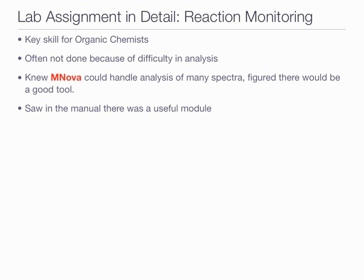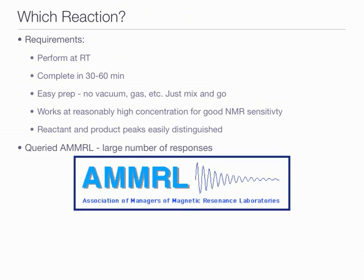So I figured that this would be an important part of the course, and I started reading the Mestrelab manual and found that there was this module for doing this. I'm preparing for the course at this stage, and I wanted to find a good reaction. I queried AMMRL for a reaction that would satisfy the design criteria.